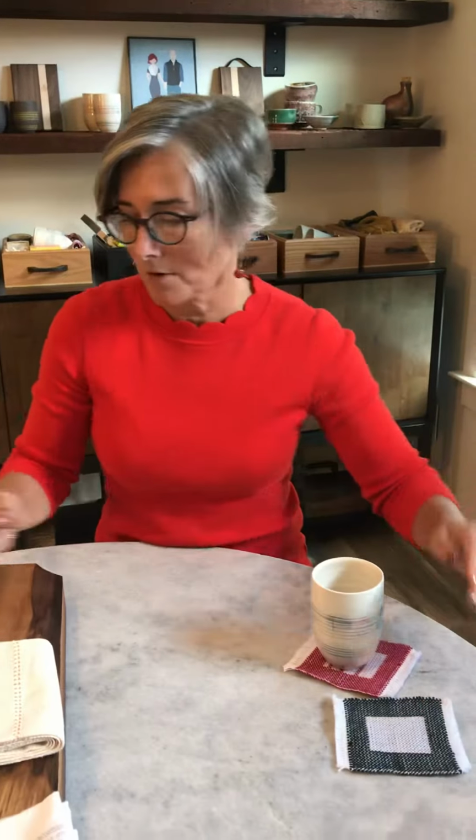Next up, we have different color, different pattern, but same artist from Massachusetts. This is evergreen, deep evergreen. And one of the things we pair this up with is a whiskey tumbler that is made from an artist in Maryland.